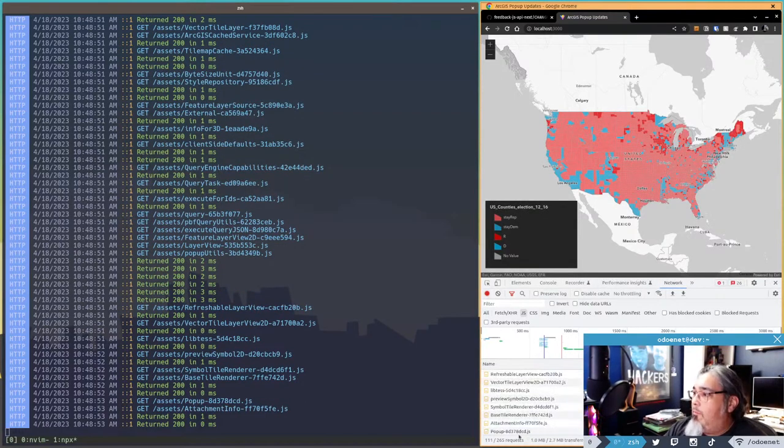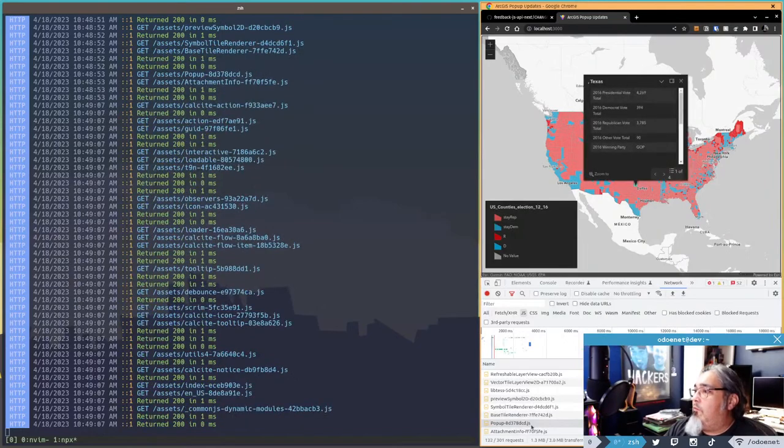So I'm at the very bottom here, and here's the pop-up code that gets loaded. That is about, like I said, gzip size about 47K. I'm going to go ahead and load it, and then when I load it, I get all this other stuff that gets lazy loaded too. So the pop-up itself is going to lazy load pieces that it needs after the fact: attachment info, some Calcite stuff, some i18n bits and whatnot. All this cool stuff it needs to do what it's got to do. So you can see there's a lot of code in the pop-up, right?